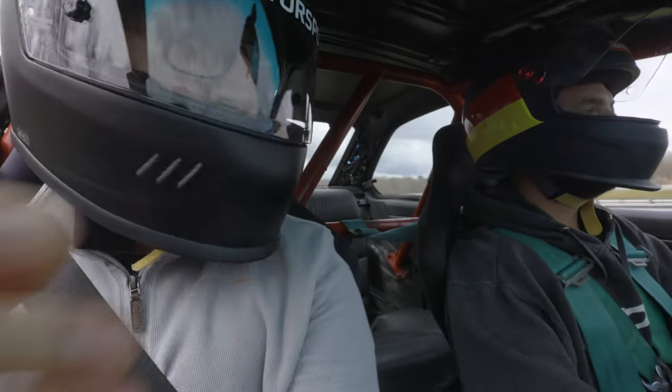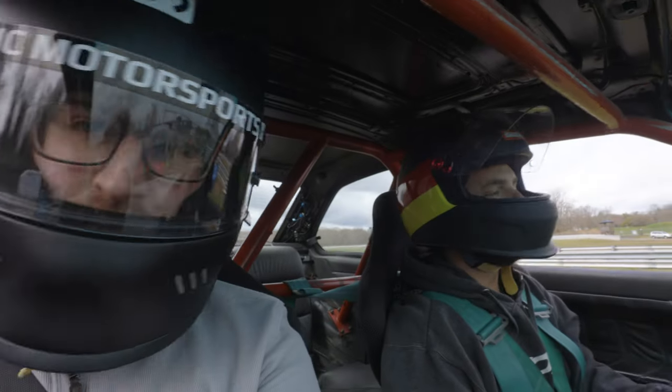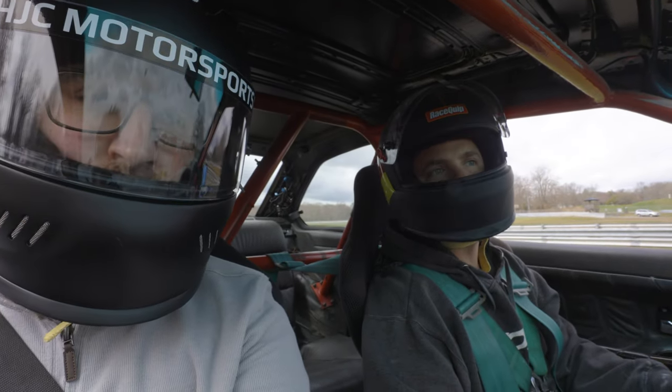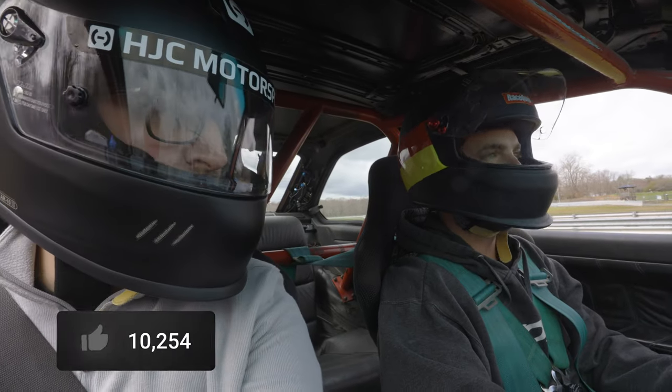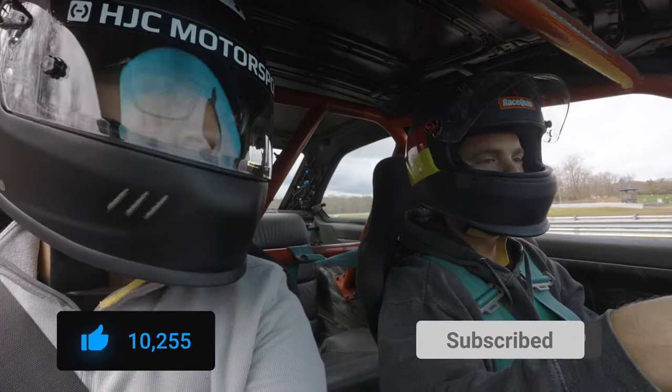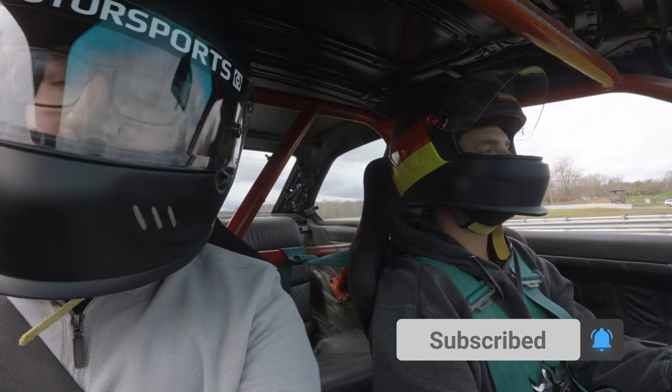Oh, awesome. So stock motor and everything? Not stock for the car, but it is a stock S52. It comes out of a newer generation, or same generation, but newer model E36 M3. Got it.